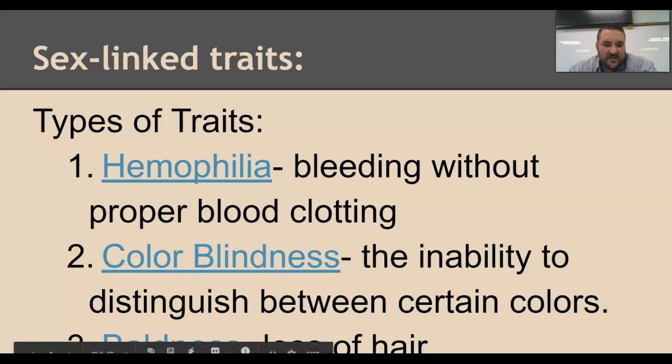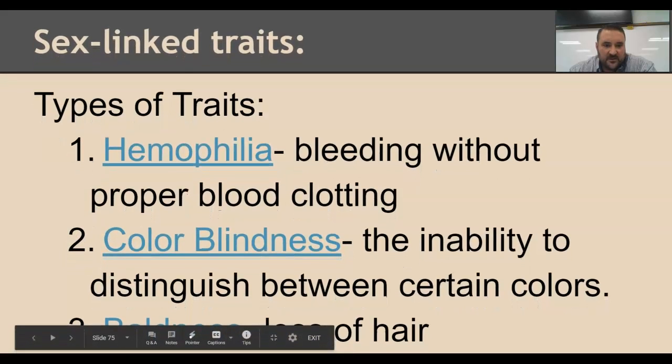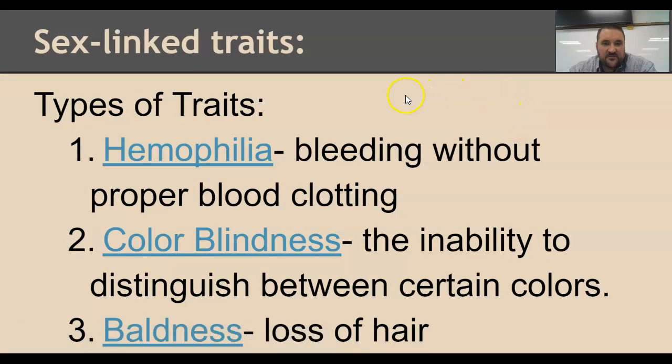Here are some other sex-linked traits from your book. So we have hemophilia. Hemophilia is a bleeding disorder. I've only ever had one student who had hemophilia, but you have proteins in your blood that cause it to clot. When you're missing those proteins, if you got cut, you could literally bleed for hours and hours, and sometimes you could bleed to death.